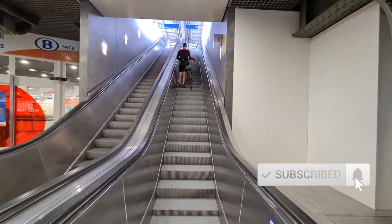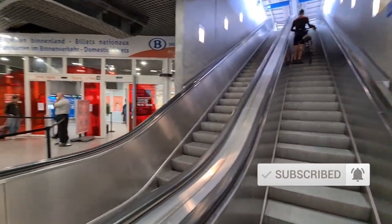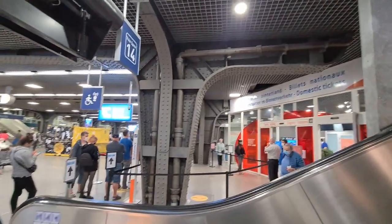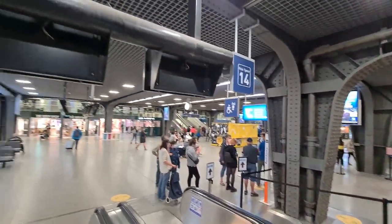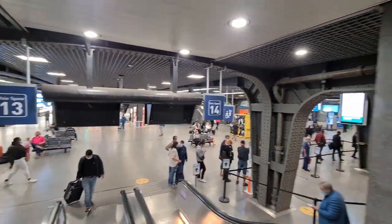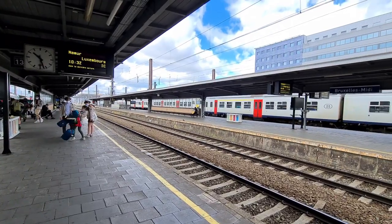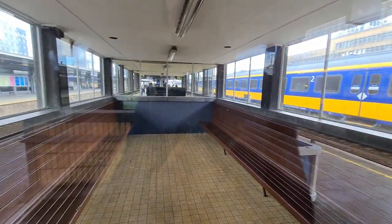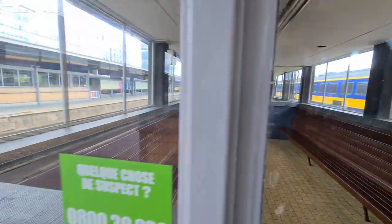I think I already showed you quite a lot of this railway station, so therefore I think it's also good to go to the platform. Personally, I wouldn't say that Brussels-Zuid or Brussels-Midi is a pretty railway station at all, but it's quite an important railway station. At the platform, you'll find these big screens with route information about the departing train. At some platforms, you also find these waiting rooms inside.